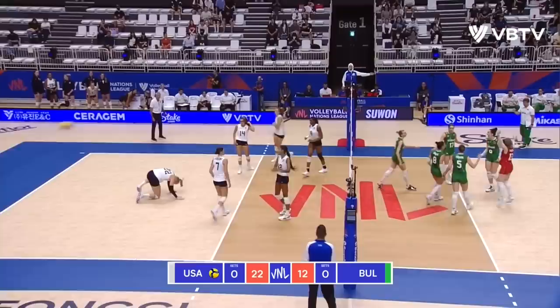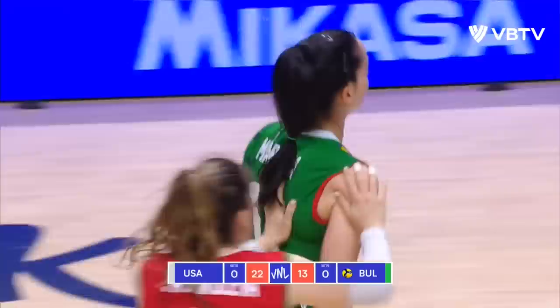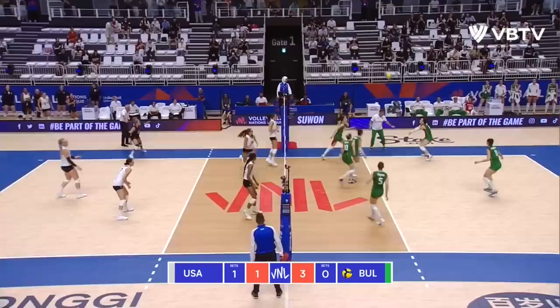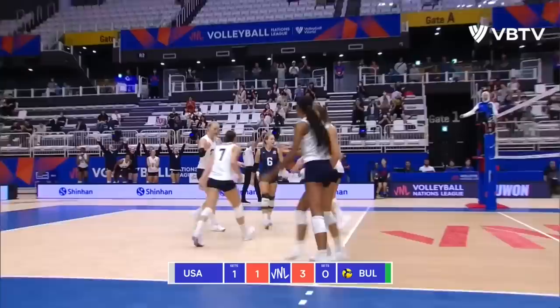Clever play. Marinova adapting. Well, she swung wide. Great pull out, though. Oh, two pickups. Huge pickups. Oh, what a monster block. A defense masterclass from USA.